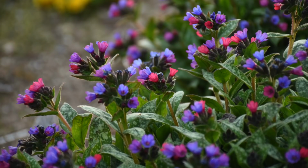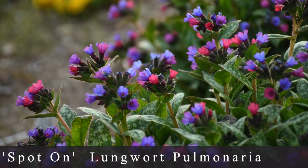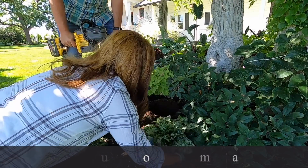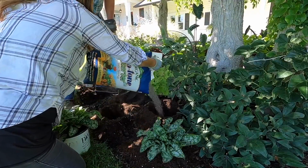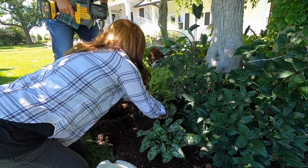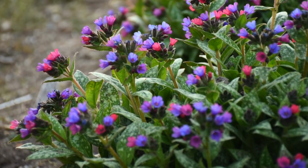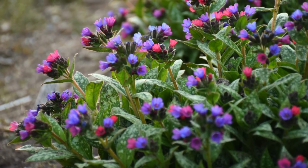They typically start blooming about midsummer, and then they go through fall. Number 3 is called Spot On Pulmonaria. The common name is lungwort. We actually did a video where I planted 5 of these underneath our crabapple tree in our front garden last year, and they're just a wonderful plant for a shady location because not only do they provide beautiful blooms, which when they are in bud stage, they're a salmon pink, and when they open, they're blue.